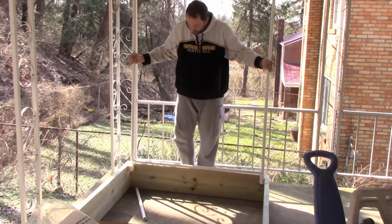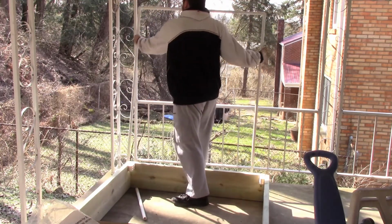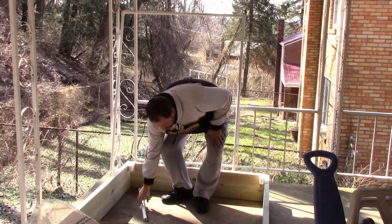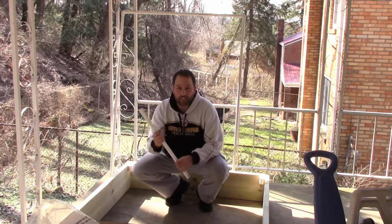Now, the next thing that we're going to need to do is get some stability by putting the pipes down here. Let me move that out of the way. Now you remember that extra 2 foot of pipe that I told you to make sure you saved? That's where this is going to come in handy.